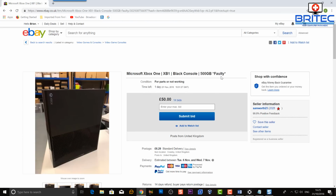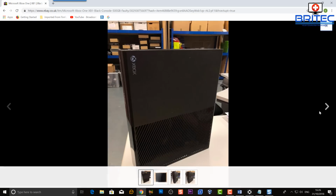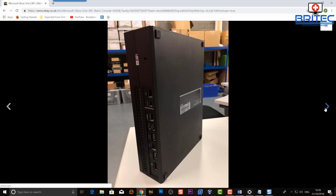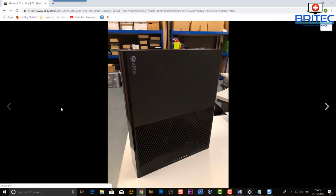So another thing I like to look out for when I'm purchasing faulty stuff is to look at the title and make sure everything is listed correctly. Look at the feedback, also look at the images. Now I don't just look at the image itself, I look in the background to see where it's listed. I look in the shop, see if he's selling other stuff, see if he's a home user just selling a broken item, or whether he's actually a big seller like this guy.